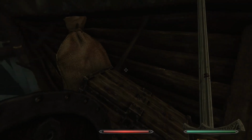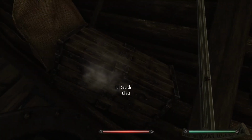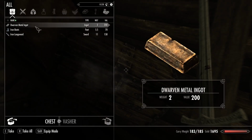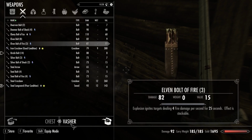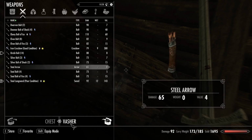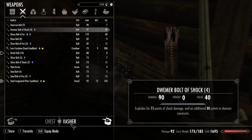Okay, rigidity. Okay. Well, I'm already at 180. Oh, come on. Well, I did find a lot of bolts. I'll just put in... I can probably start to use, I mean, offensively, something like that.